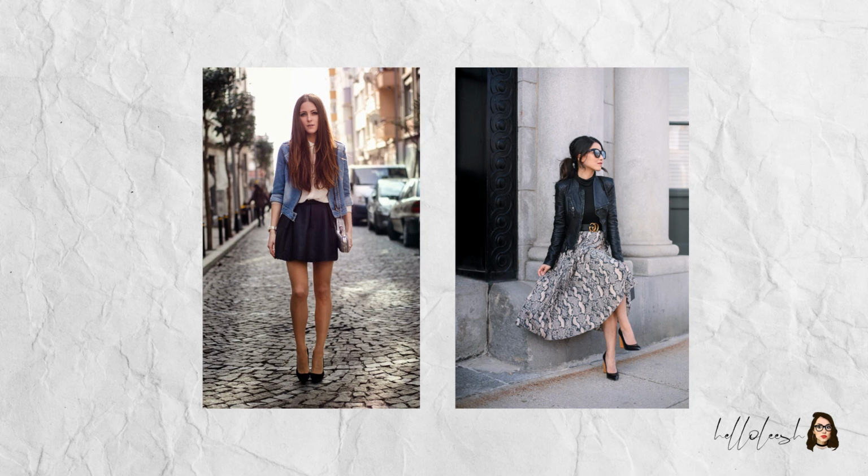Jackets and skirts. Oh my goodness, I love a good jacket and skirt combo. One of my favorites. What I like to see with inverted triangles who wear jackets with or without skirts: I like to see softer tops, so cardigans work in place of a jacket at times. But in this first outfit we see a jean jacket, which tends to have a softer feel, tends to be more comfortable for those that have broader shoulders and doesn't add more volume to the shoulders.